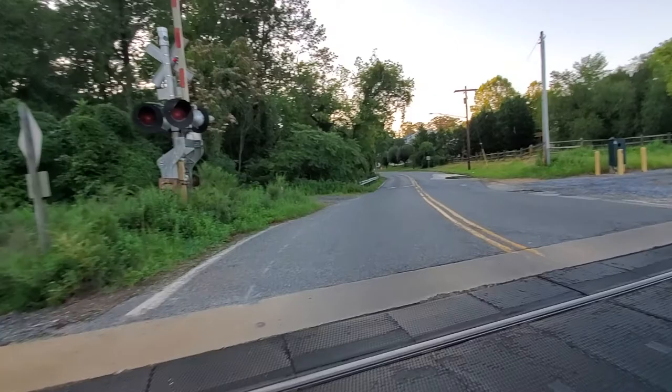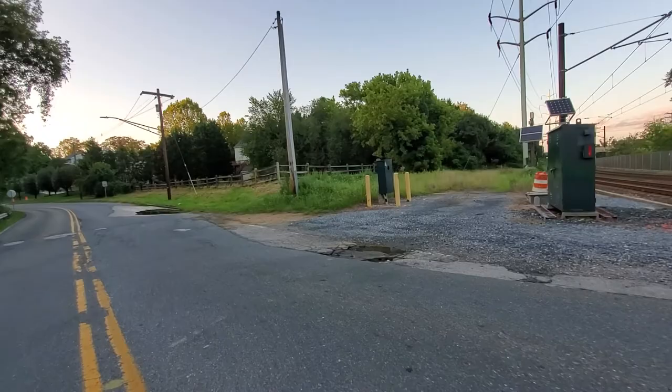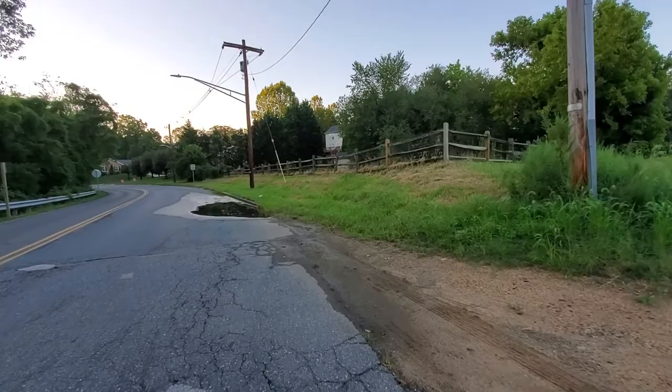And again, it's nice to have the option of taking the grass. Loki's going to want to drink out of this puddle. I have a bottle of water with me, but the puddle looks all right. So, oh, and look, there goes the train.